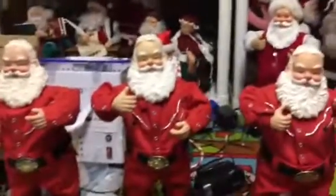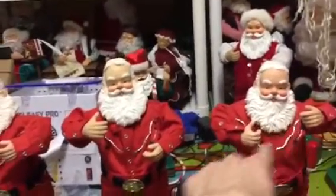All of them without their hats. That one looks the most different, I guess.